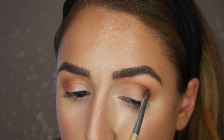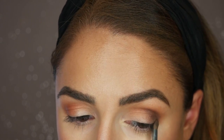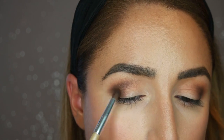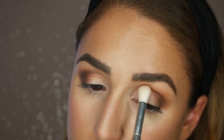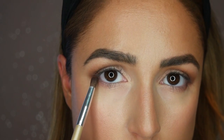Now I want to go in with one of the deeper colors, give it that smoky dimension. To go in with the lightest. Go back with my crease blending brush, take the original color and just taking the tiny brush again, I'm gonna go in with red and line under my eye. And then I'm gonna take a little bit of the deeper color. Using my finger, I'm gonna take a little bit of the lightest shade.